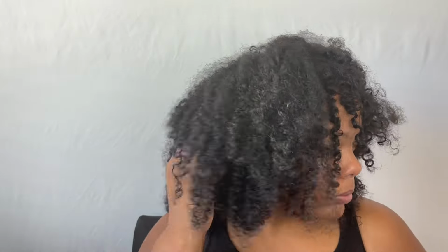Once my hair does get to its desired fullness, I add hairspray and let her do her thing. I did pull her up in a pineapple, so we're gonna take her down and see what she looks like, child. Ooh, oh my god, I have so much hair. At this point, she's probably about 30 to 40% dry, and as you can see, that shrinkage is real.